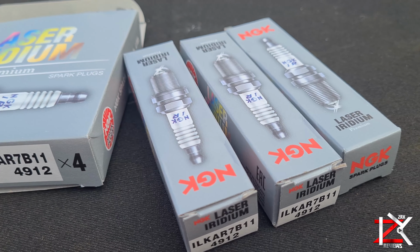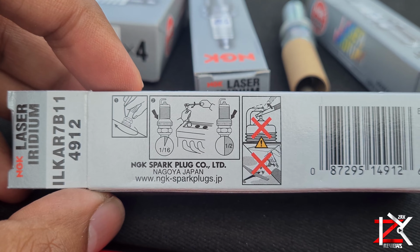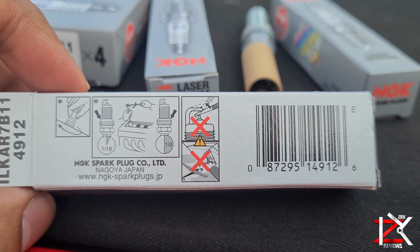So I bought 3 spark plugs for the Toyota Aygo. Do take a good look at these as there are many counterfeits going around.